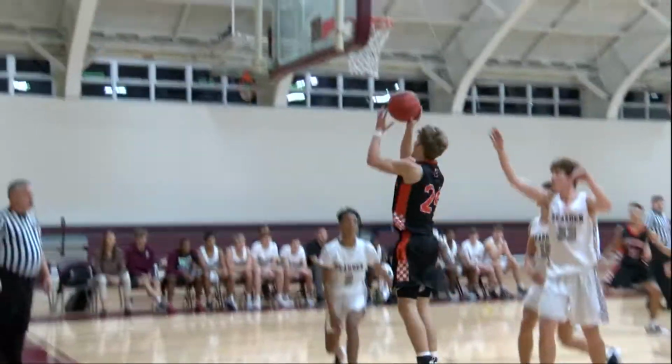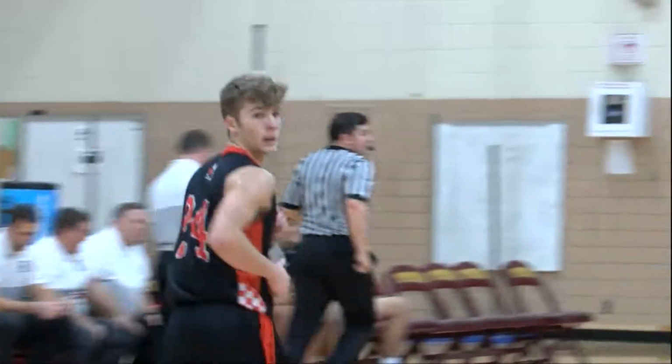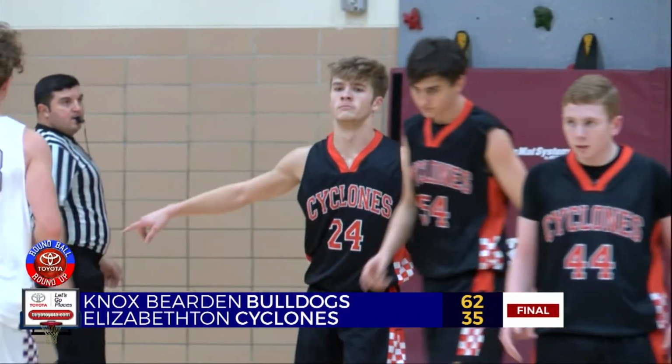Nicholas Wilson fights through contact and a couple of hacks and gets the pass off to a wide-open William Willocks for the layup. A good play for the Cyclones, but they're going to fall in this one 62-35.